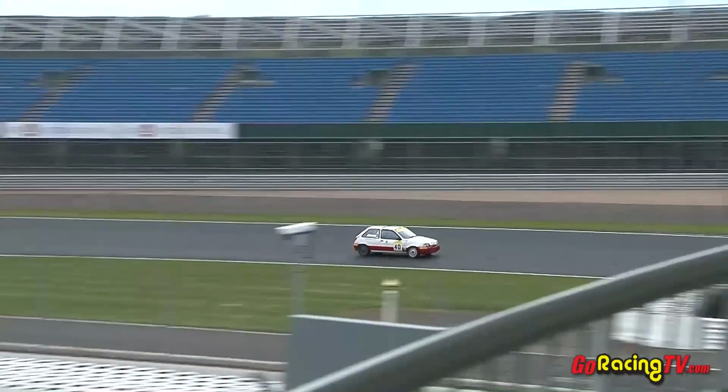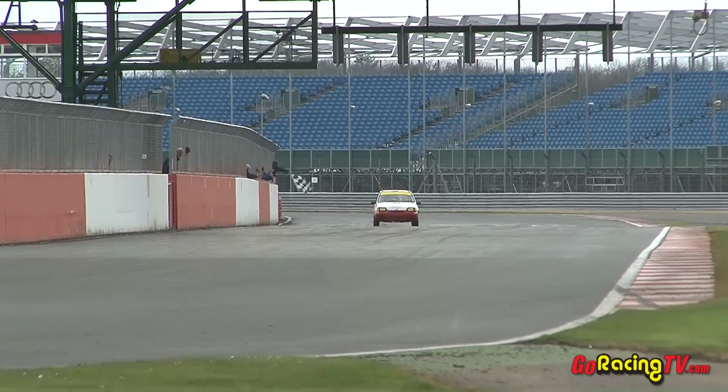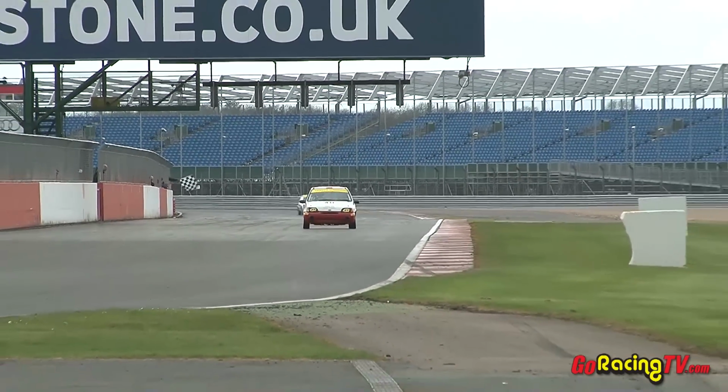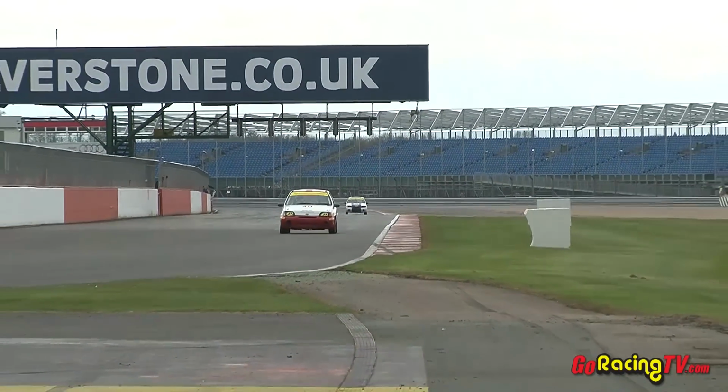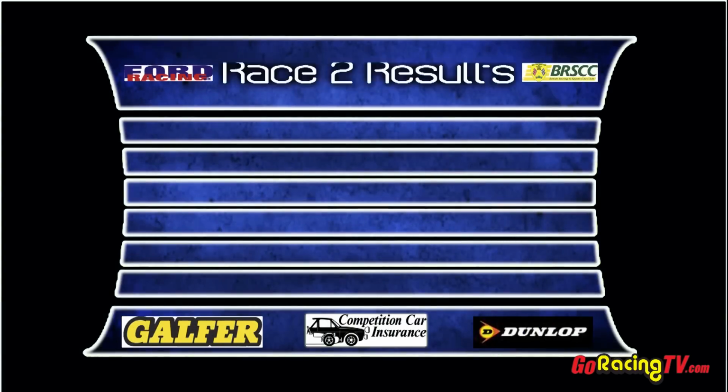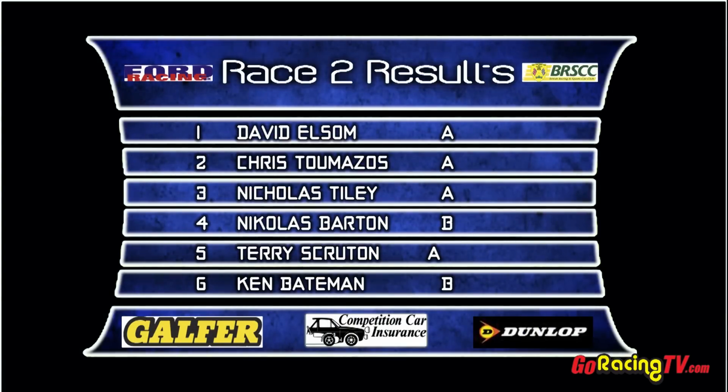Absolutely perfect. And he will lead the championship by 8 points from Chris Tomazis as he comes around the corner. That's assuming the fastest laps stay the way they are. There's the checkered flag. Elsom wins it. Here comes Chris Tomazis. It is fastest lap for David Elsom. Tomazis takes second position. Confirmation of the result then.